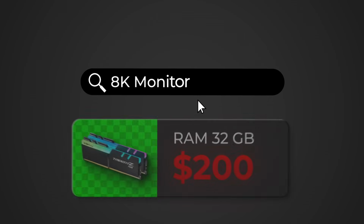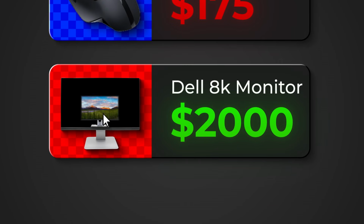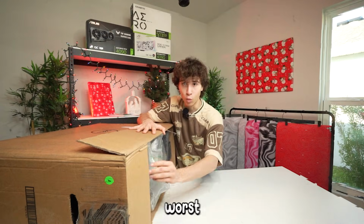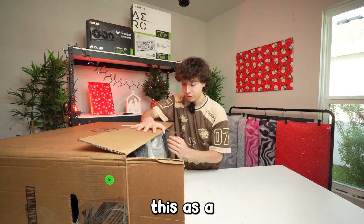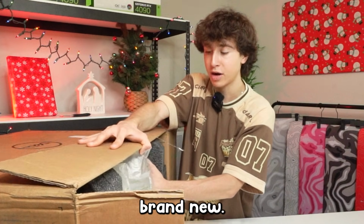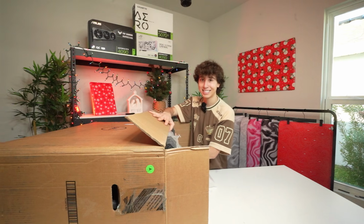This is an 8K monitor from Dell. It cost me over $2,000, which is more than most gaming PCs. And the worst part is that's after I bought this as a refurbished monitor, so it's basically new, but not technically completely brand new. And brand new, this monitor is like $4,000 or something insane like that.